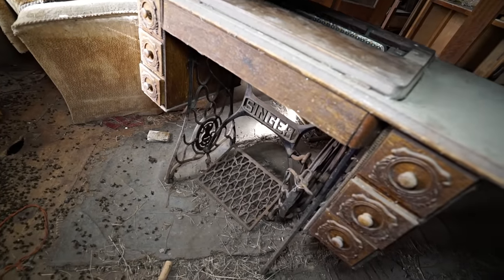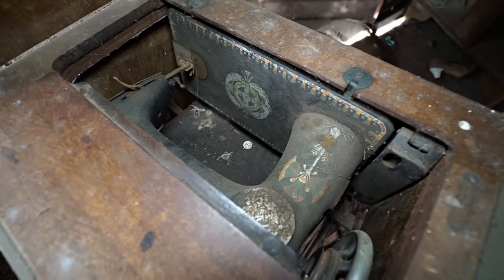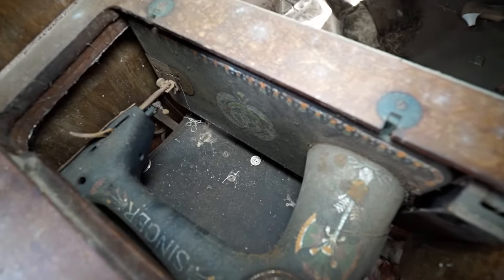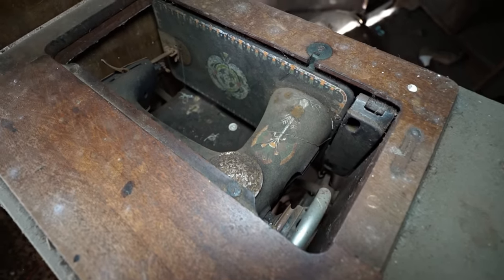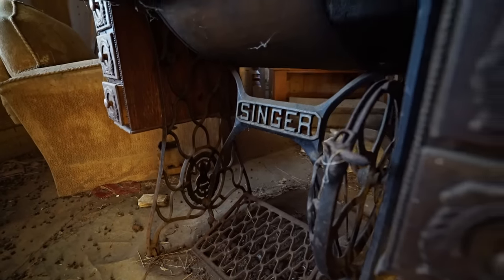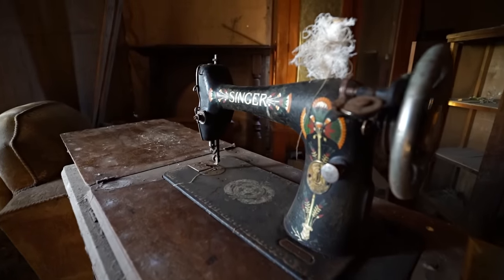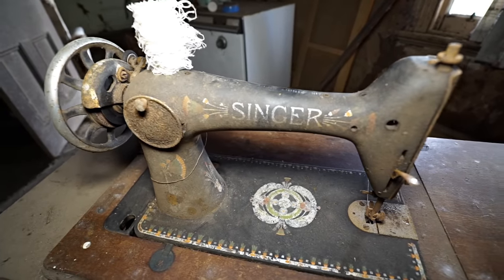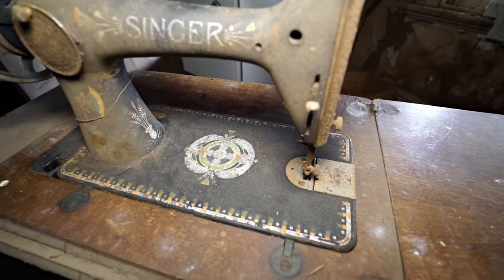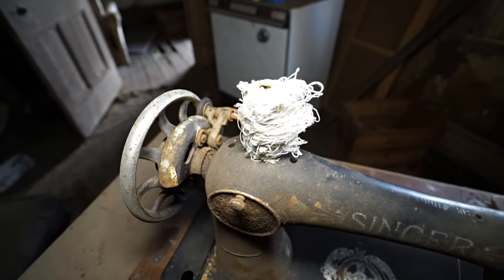Look at that. There's the old Singer in there. Alright, I've got the Singer up out of the cabinet. Here she is. Still got an old roll of thread that's kind of unraveled and rotted away. Check it out.